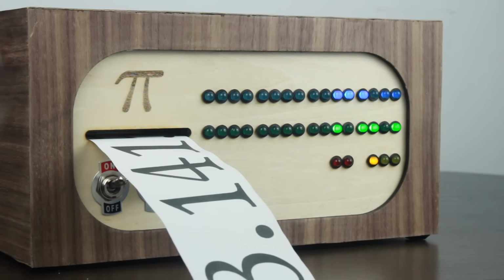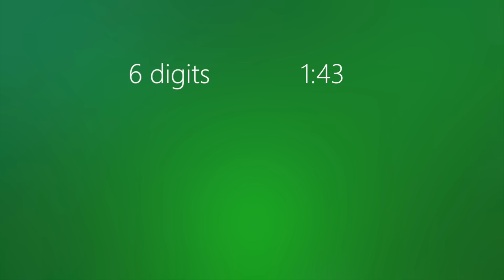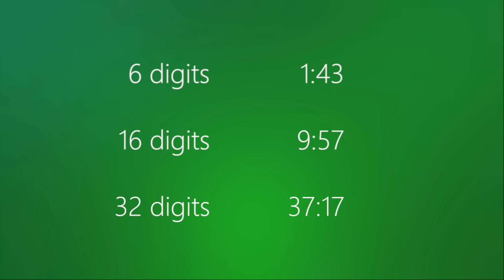The runtime also depends on the number of digits you want to compute, since more digits means more iterations, and each iteration needs to be computed to more digits of precision. For 6 digits though, it takes under 2 minutes. For 16, it's about 10 minutes, and 32 takes well over a half hour.